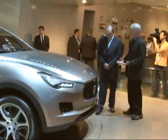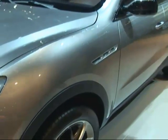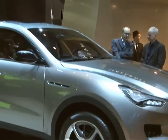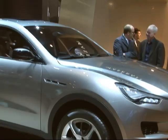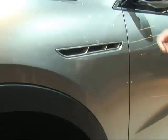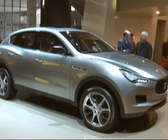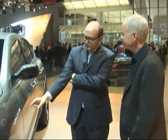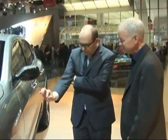Let's walk down the side here and talk about some of the design elements. You've added these fender vents, of course, too, which we see so much on luxury cars these days. This is a very interesting element for the Maserati design, because we have on all the cars those vents on the side of the fender. But here the idea is to develop the design in a new way. So we have a unique thin element divided in three parts.